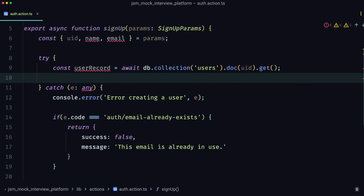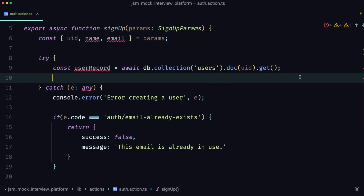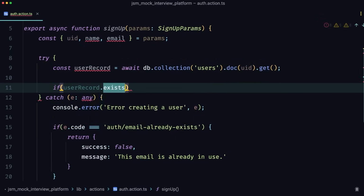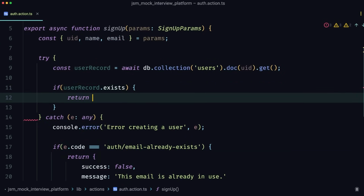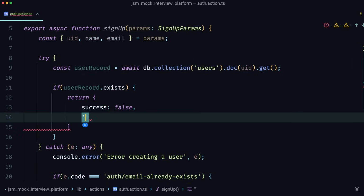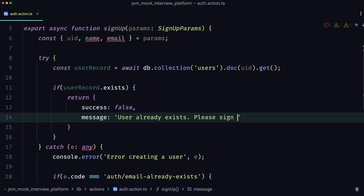Okay, so this is pretty self-explanatory. We're trying to fetch the user by heading into the users collection, getting a document with a specific ID, and then saying get. Next, we can check if userRecord.exists. If that is the case, then we can simply return an object with a success of false because we cannot create a user, and a message of something like "User already exists. Please sign in instead." Makes sense, right?